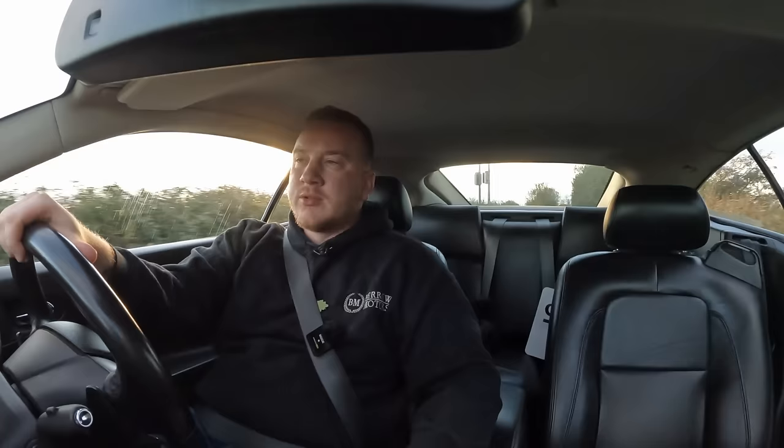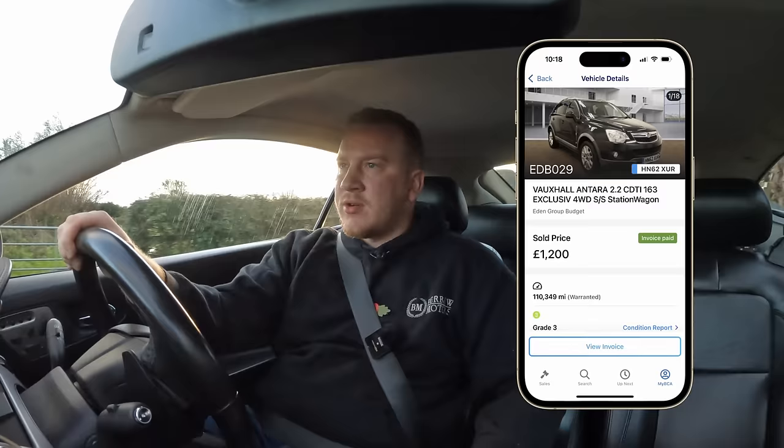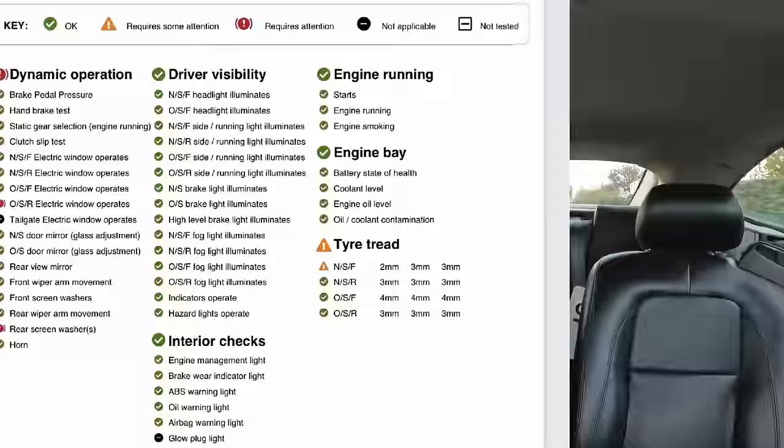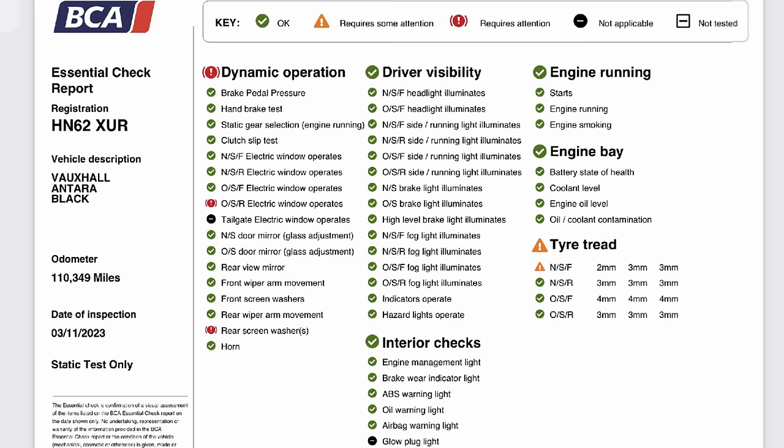So the car she's bought is a 2012 Vauxhall Antara on 100 plus thousand miles. I can't remember exactly, might be 110 plus. Good news is I think it was a grade 3. It has got a pretty decent MOT on it, let's say about 10 months. But it did have a few warnings on it, some essential repair bits, electrical bits. Might want a tyre soon, because it was close to the legal limit, but not illegal.